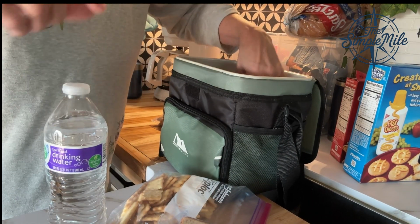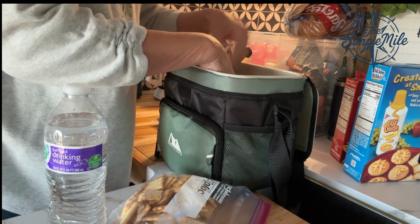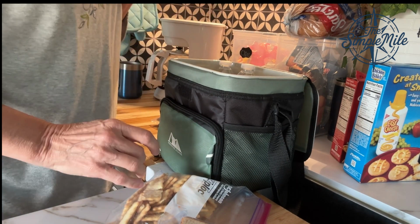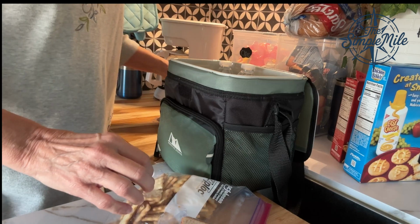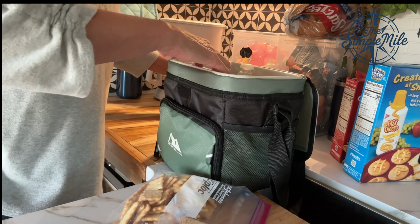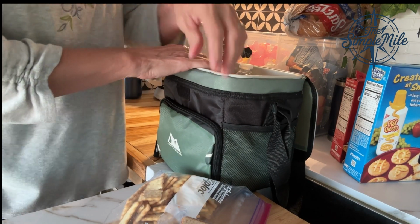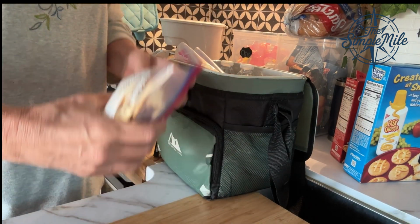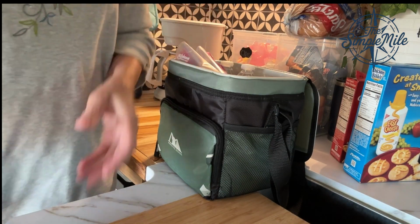If you guys go on picnics and you take these little packs with you with the freezer packs in them, how do you guys package your stuff? Because even though it seems like it's got a lot of space in there, when I go to pack stuff, I have a hard time getting it to fit in there.